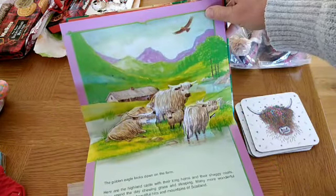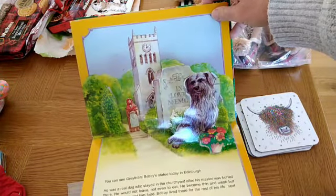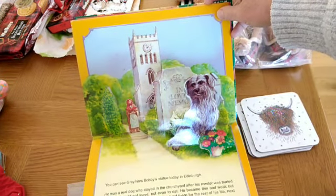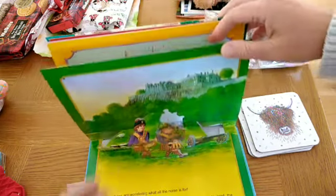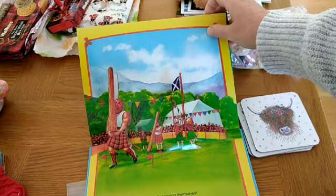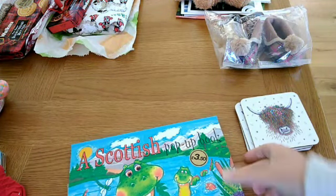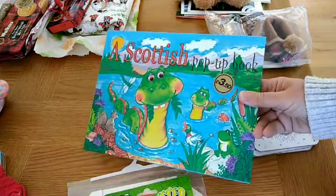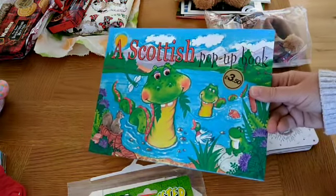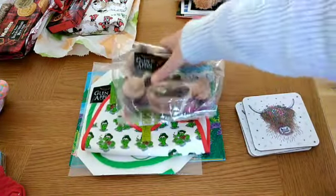There's the Highland Cows. Doggy. And the bagpipes. And Highland Games. So it tells you all about Scotland. Frankie will love this, but I know that Timothy will like the spider that's in it, and the fact that it pops up. Timothy really likes books.